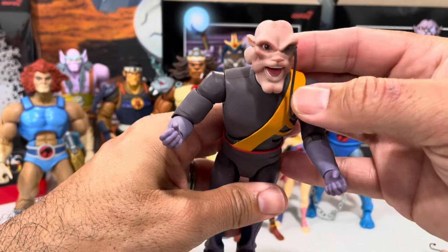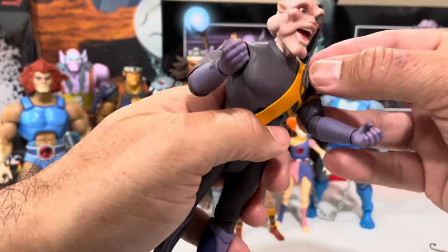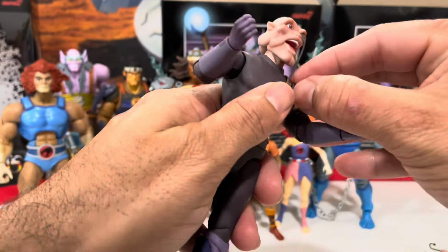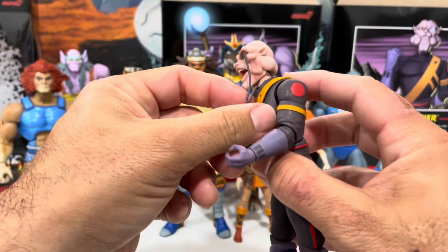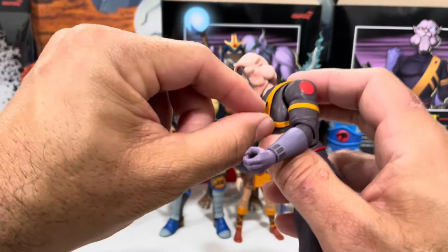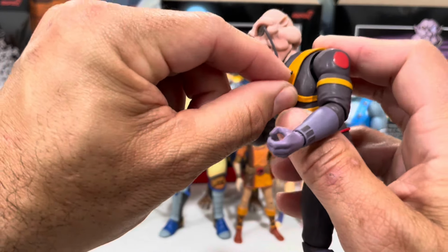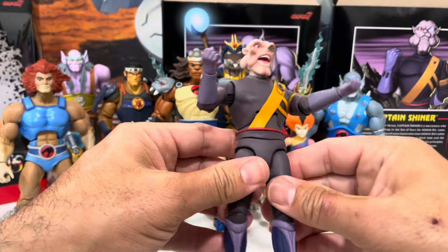Okay, that goes back in there, and voila. So there's no hole in the body for this, so you just clip it on. Yes.